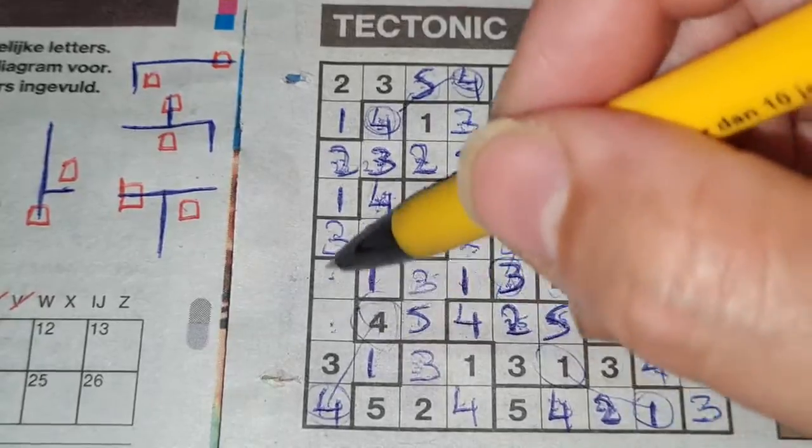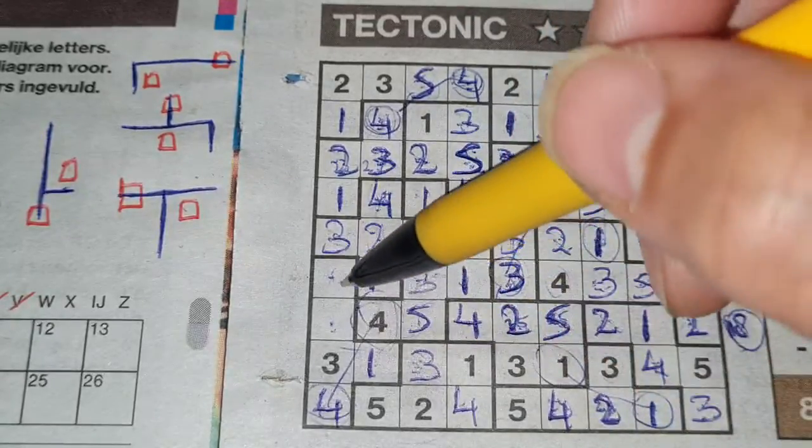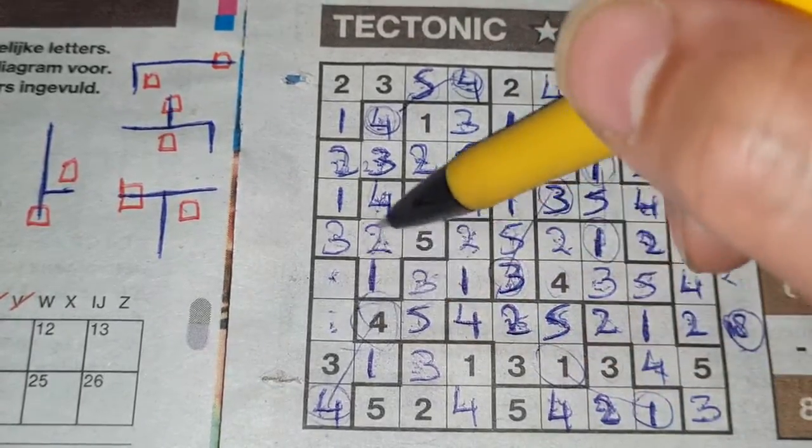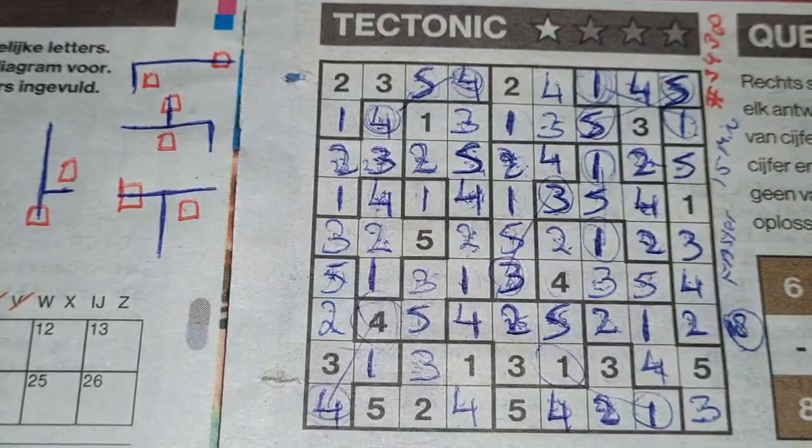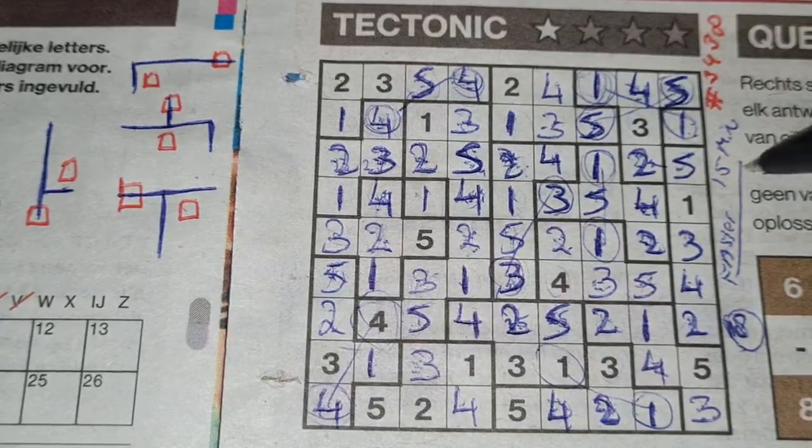And the last 2 numbers in this area for the numbers 2 and 5. We see here 2, no 2 there. 2 should be here. And the 5 goes there. Finished in 30 minutes. Yes. Correct. Faster than 50 minutes.